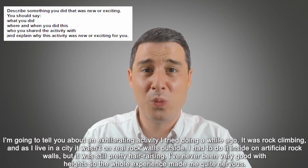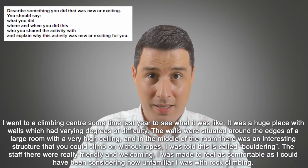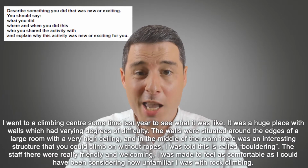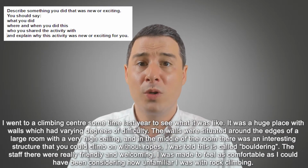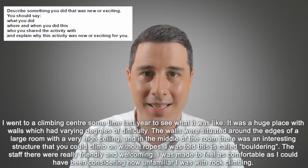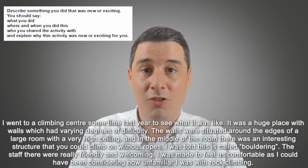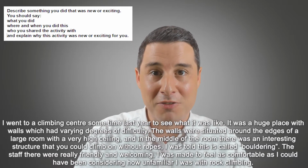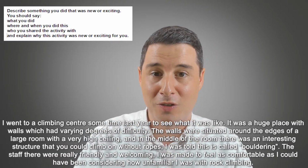Then we got to move on to where and when you did it. So straight away, in the next paragraph, we're focusing on that, right? We're talking about the climbing center that we went to, and it was last year. Then we're going into more detail, describing the place. Again, more adjectives, the word huge there, right? Not just big, but huge. And also we're describing the walls in the place, which had varying degrees of difficulty, meaning some were easier and some were a bit more difficult.